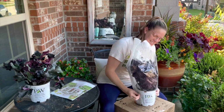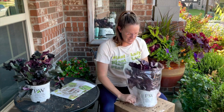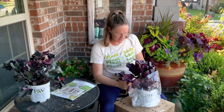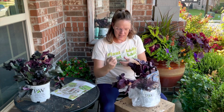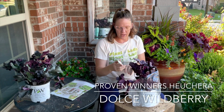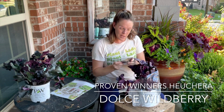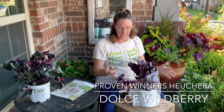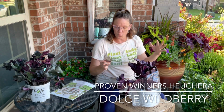Okay, let's see what this guy is. Oh, he looks a little bit different than the other one. I think I ordered 4 different varieties. So let's see. This guy is called DOLCE WILDBERRY, and he is a perennial Heuchera. And he gets about 10 to 14 inches tall. Minimum size, so it's about 16 inches wide, so a little bit smaller in width.